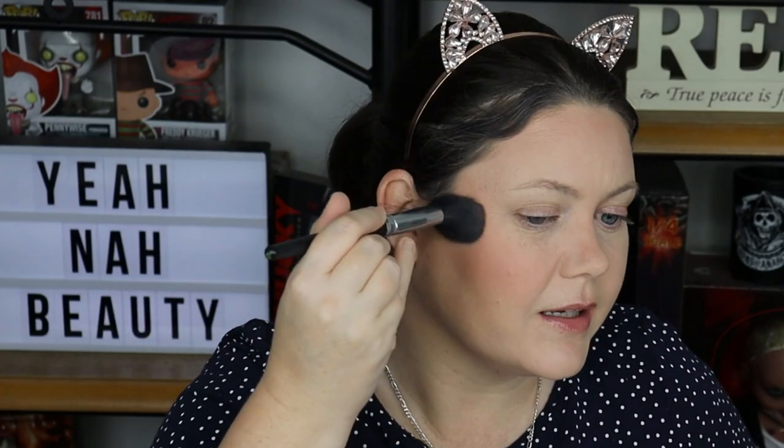I normally bring my bronzer over my nose just a little bit, and I didn't do that this time, so I'm going to do it with the blush instead, just to add a little bit of colour. See, it's very subtle, but I absolutely love that. I could build that up more, but I'm not going to, because to be honest with you, I'm not going anywhere special, so this is just for around the house.